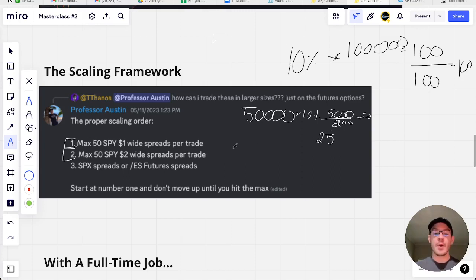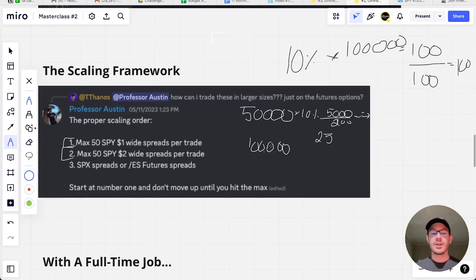And this next scale up will be double this, so it'll be 100,000. So once you get to 100,000, and you're using the proper risk management, that is when you max out of this second scaling tier. So from $100 to 50,000, you'll be trading scale 1. From 50,000 to 100,000, you'll be trading scale 2. And then after that, the sky is the limit when you move to SPX or ES futures.